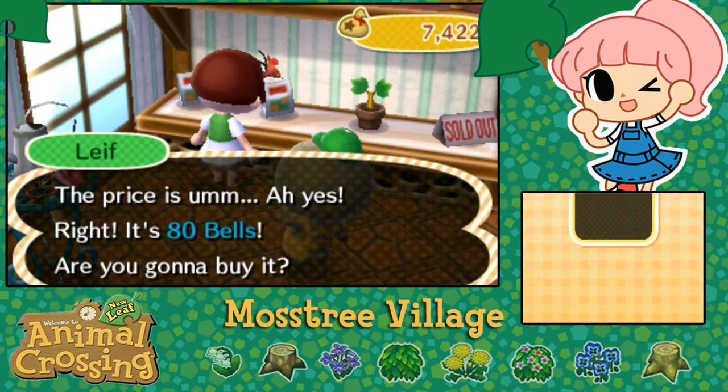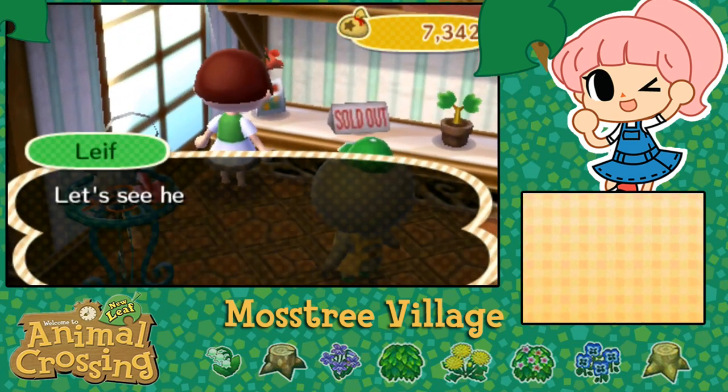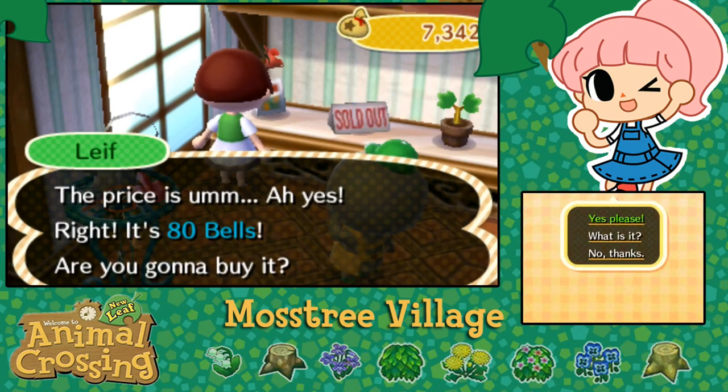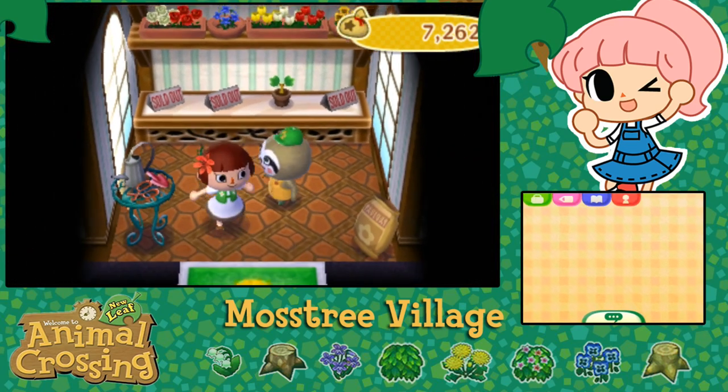He's so happy. He's just like, this is a happy tree. This is a happy red rose bag. Let's see here. That's a happy white pansy bag. The price is, yes, right, 80 bells. Yep, and we'll go ahead, and I'm going to buy it too. I am so happy. It's very nice to meet you, Leaf.